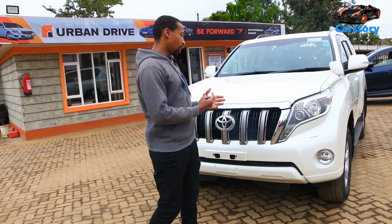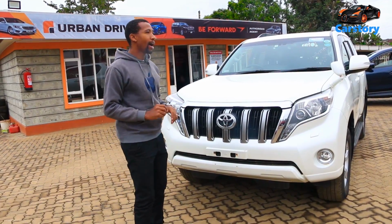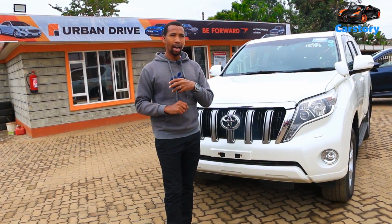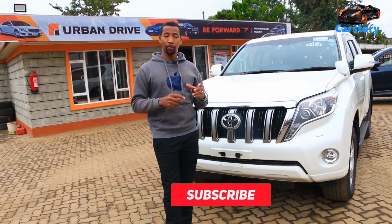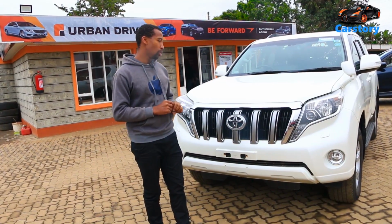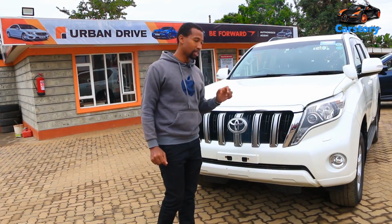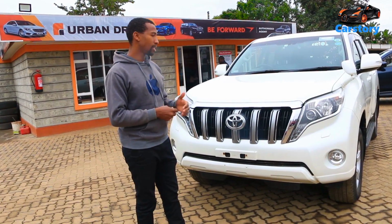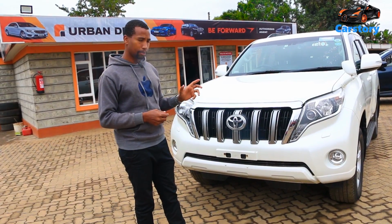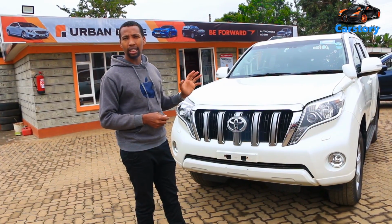Now, today we are reviewing one of the best Toyota cars that we have around, and one of the cars that has gone through modification and a lot of improvement from the first generation, or the first car that ever came to the market. Now, this particular car here is a Landcruiser TX, popularly known as Prado. This car is a 2016 model, where the first model was in 1984.